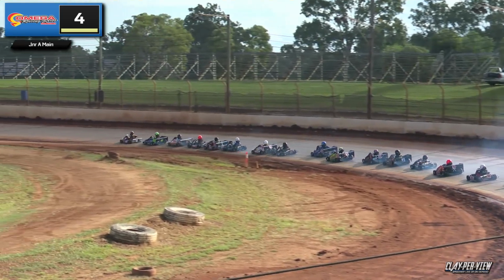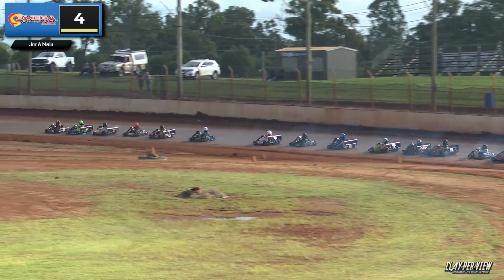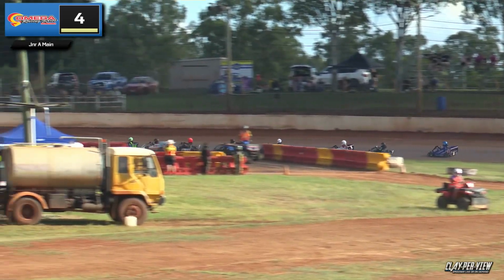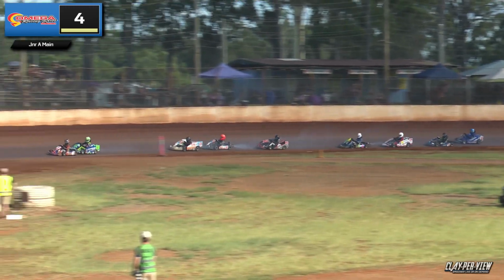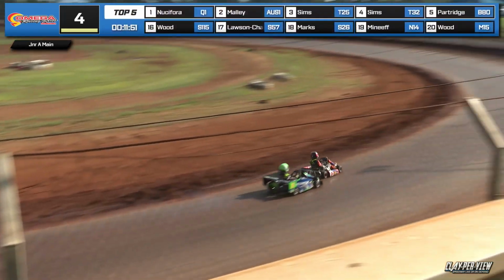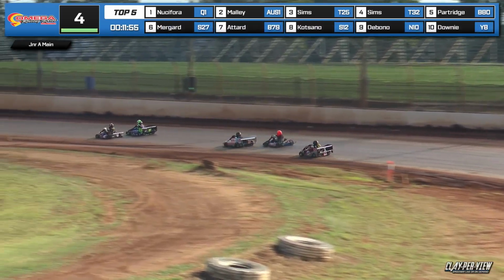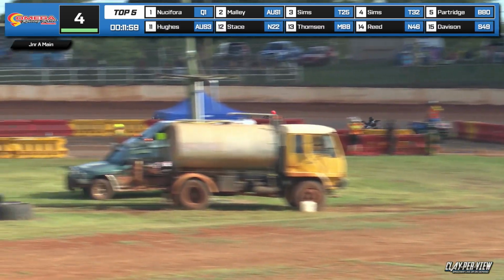Quickest lap of the race is Malley, but only by less than 0.03 of a second. Nusafora and Malley. The show kicks off one more time. Nusafora gets away, takes Malley with him, and they already put a gap over Job Sims and Marley Sims. Cooper Partridge right in amongst them at the top 5.